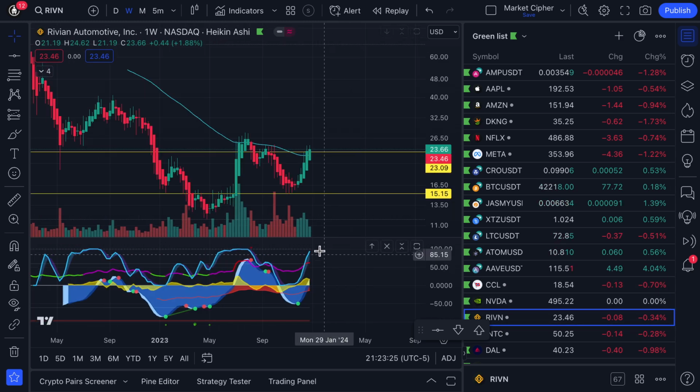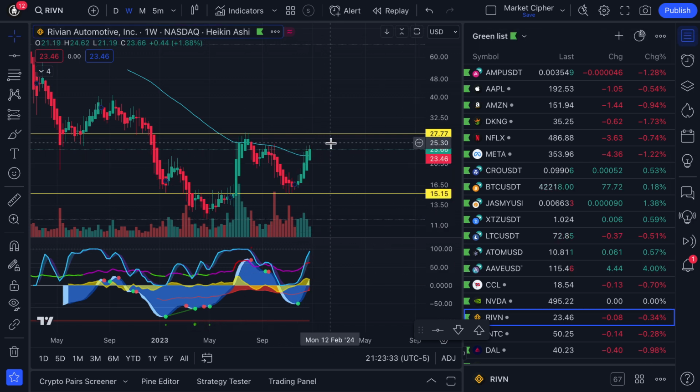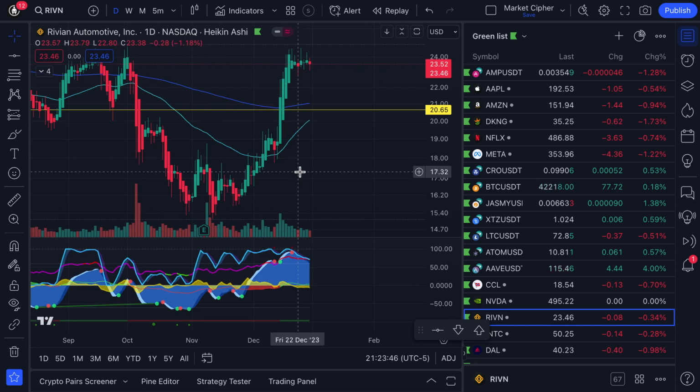Here's Rivian. Rivian's actually interesting here. We got some support right there at 27.7. Last dot is still green, pushing up here. I'd be watching 27.7, though. Again, it's a little overextended. But if you want to use a stop loss on this, I'd put it right there at about 20.65. So you're risking about 10% to the downside on a trade on Rivian. And you could be in here on the daily managing your position.